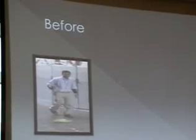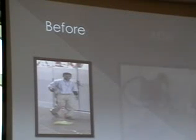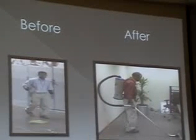This is our worker, how we saw him, how we met him. This is an example of our worker when we finished. And I have to tell you a very little story about this gentleman.